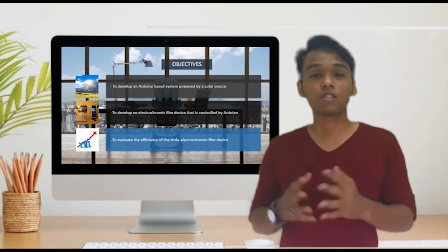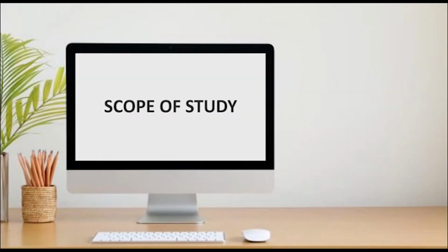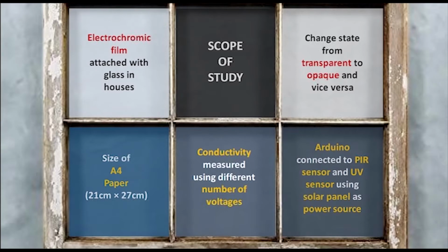So let's continue with the scope of my project. For the scope of my study, I will be focusing mainly on the development of the electrochromic film attached with glass in houses. The electrochromic film will change its state from a transparent state to an opaque state and vice versa. The size of the electrochromic film that I will be using is the size of an A4 paper, which is 21 cm by 27 cm.